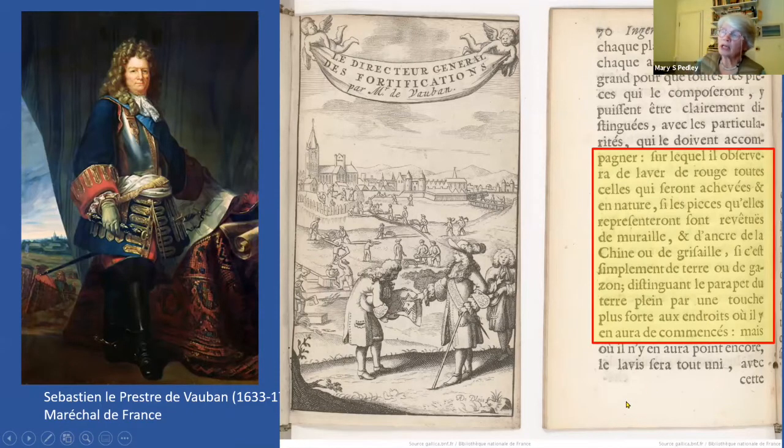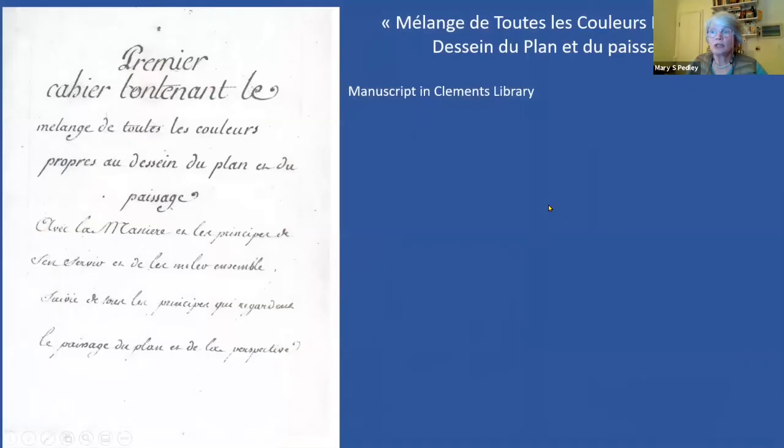So books like this, and particularly Vauban's books, were available to engineers. But more often, engineers learned on the job. They learned from their senior officers. They learned from their fathers. Very often, young men became engineers in the military and followed in their father's footsteps. In that case, engineers could very often keep their own notes about how to color their plans.